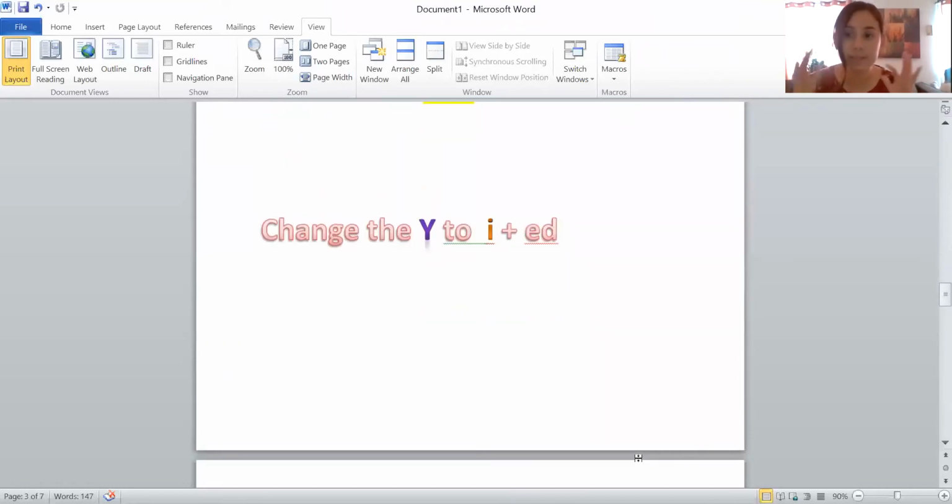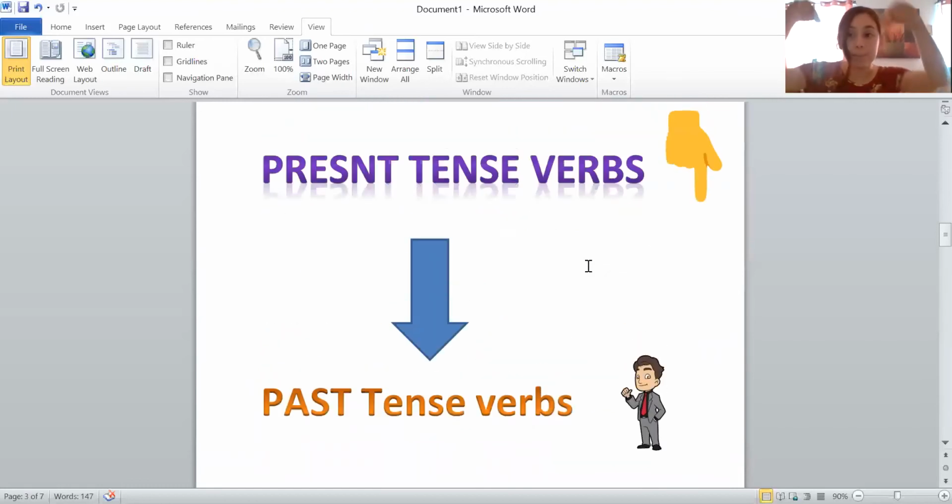I think we're ready to learn our special rule. I know it was a little confusing with a lot of big fancy words, but if you can remember this special rule, it's going to make spelling a little easier. The special rule is change the Y to I and add ED. Remember that special rule? Put it in your head. Can you say that with me? Change the Y to I and add ED. That's the way I'm going to change my present tense verbs to past tense verbs.